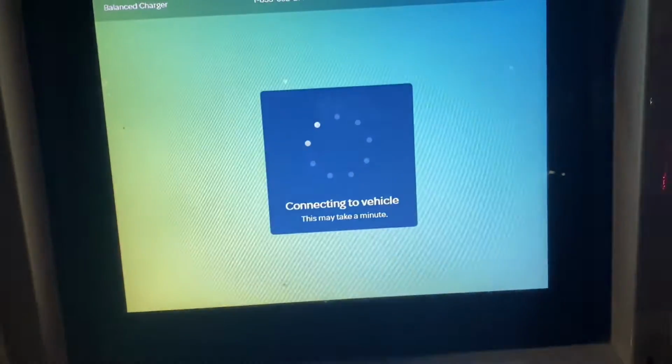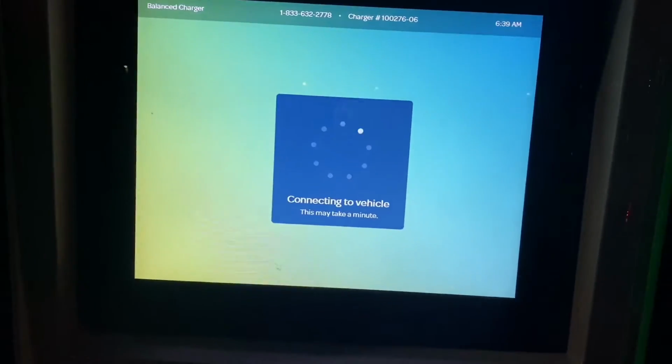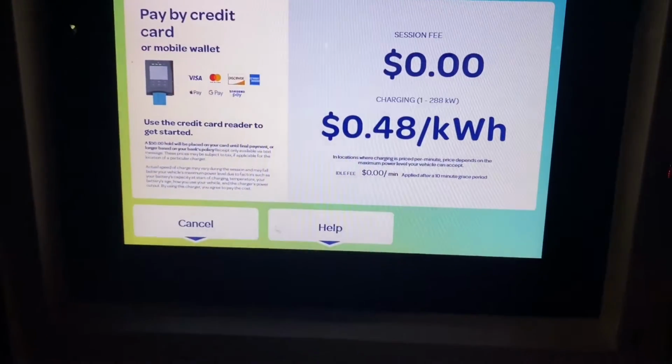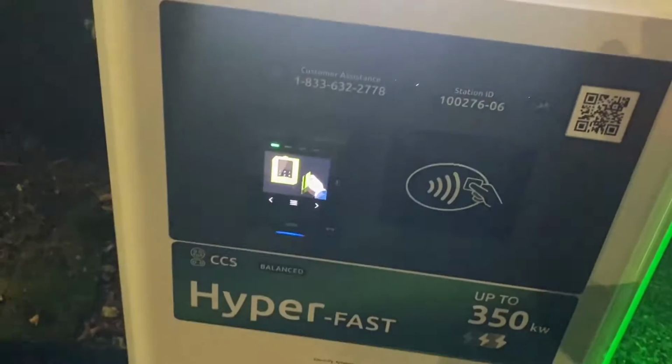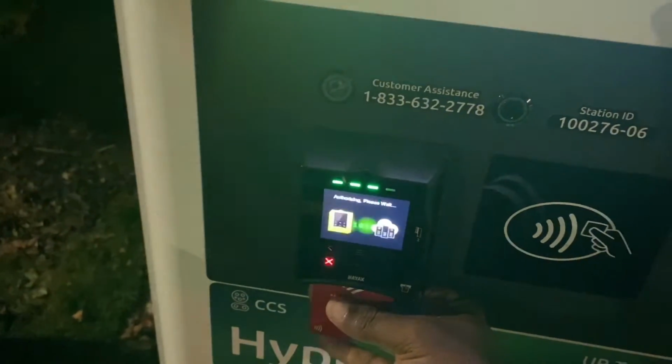So here's the charging plug thing. Put that in there till you hear it click like that. All right. Now I'm waiting for it to connect. Now if it's broke, it won't connect. If it's not broke, all right, it connected. So this one works. So the next thing I have to do is I could use Apple Pay with my phone, or I could just put my card in there, which works better most of the time.